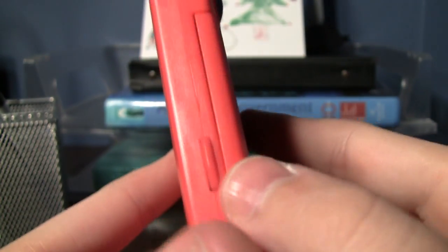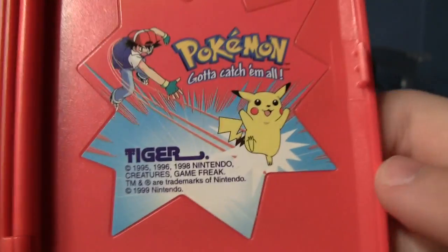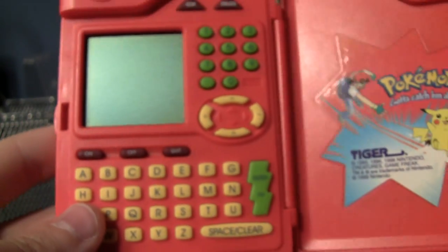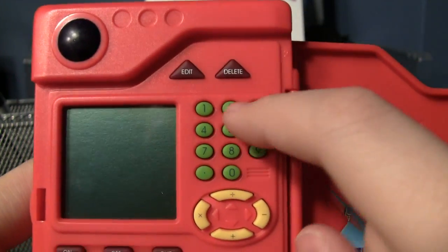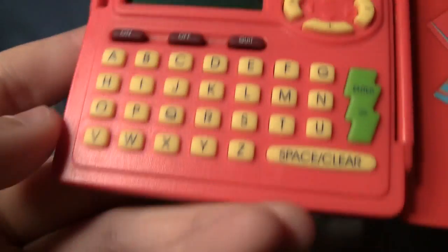Let's go ahead and open it up here. It's got a little latch on the side. There's the little Pokemon Pokedex. Yeah, again, 1998, 99, whatever. More than 10 years ago. We'll just call it that and be safe. So it's got a full QWERTY keyboard, so you can type the name of the Pokemon you want to look at. It's also a calculator, and it's got these edit and delete buttons up here that are never used. I don't know. And it's just on, off, and quit.